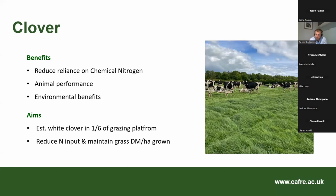So when we thought about clover inclusion, we thought, well, let's focus on this area. Why did we pick 1/6? 1/6 worked out as about 3 paddocks, 6 hectares, and I suppose we thought, well, the benefits of the clover plant. So obviously the clover plant is a legume and it has the ability to fix atmospheric nitrogen and convert that into a form of nitrogen available for the plant.